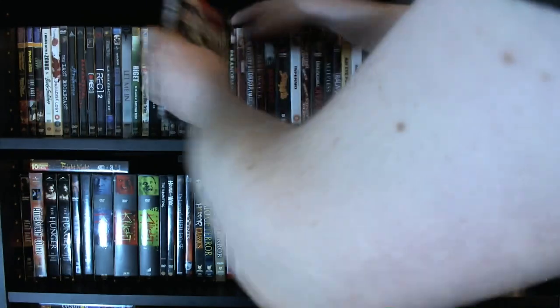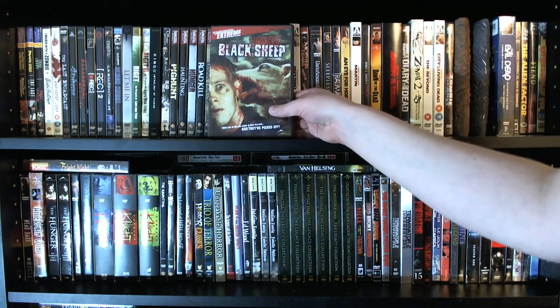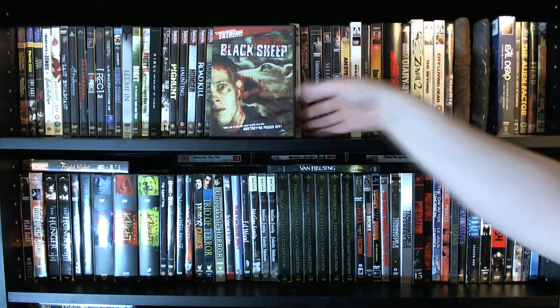So, really good stuff. And then here we have Black Sheep, which is a big, actually pretty big budget horror movie from New Zealand, featuring effects by Weta Workshop. Yes, the same guys who did the effects for Lord of the Rings. This was done after Lord of the Rings. This is after they made it big. This was like a big deal in New Zealand, apparently.